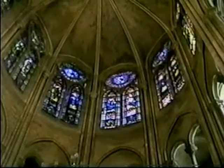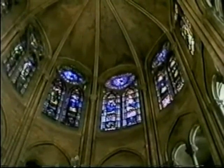This must have the best windows of any cathedral we have seen. Every one is glass. Very interesting altar. Very plain. Not sure of the background.